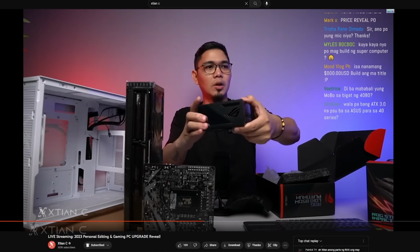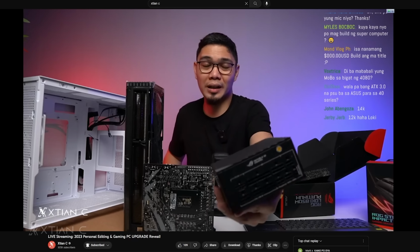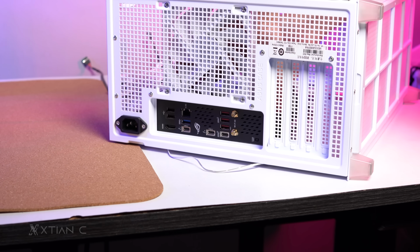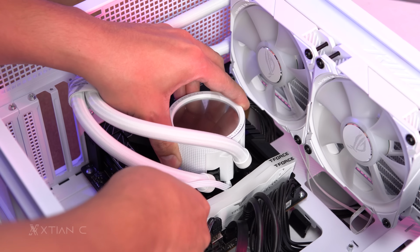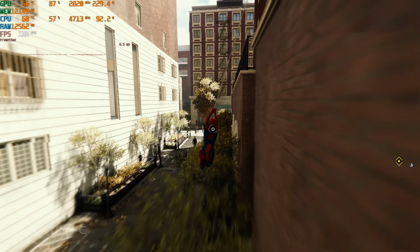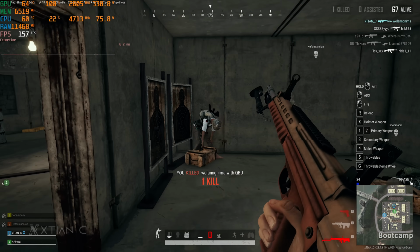Pero kung napanood yun yung previous livestream ko where I rebuild the parts, I think may idea na kayo kung ano-ano yun. So in this video, I'll be building my personal rig for 2023. I'll explain na din kung bakit ito yung mga ginamit natin on this PC build and maybe konting benchmarks lang din just so that you guys have an idea about the performance and sakaling gusto nyong mag-build ng similar configuration.